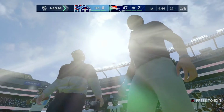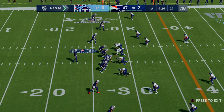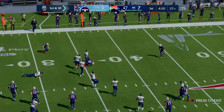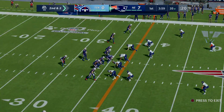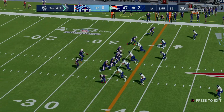One thing you're hoping for when you run drag routes, you're able to hit a receiver in stride, and he can pick up a lot of yardage after the catch. But in this situation, the defense was effective, able to stop him before he could get a good head of steam going. And the result here, a pickup of 8. Leaves him with 2 to go on 2nd down. 8 yards on the pickup.